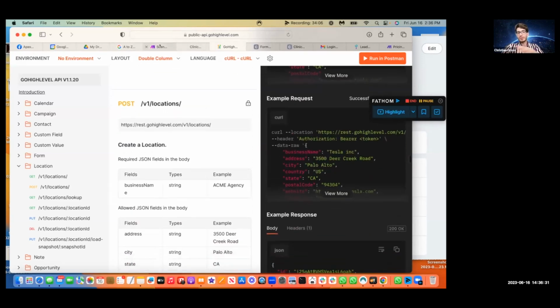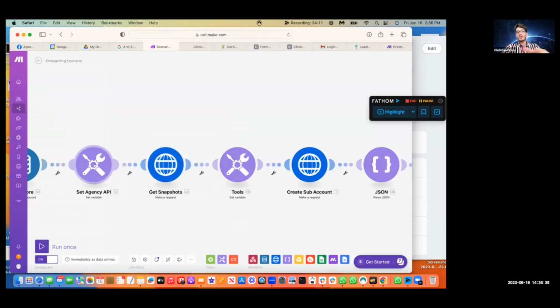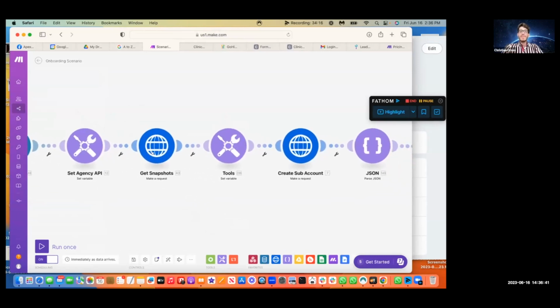I'll tell you what to do. It's going to be recorded. You're going to get the agency API. I'm going to show it for a second. This is how it should look. It's a very long alphanumeric code. Then you're going to do this. You're going to make a request.